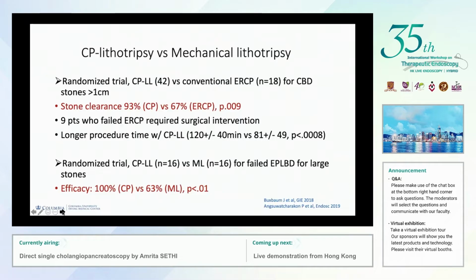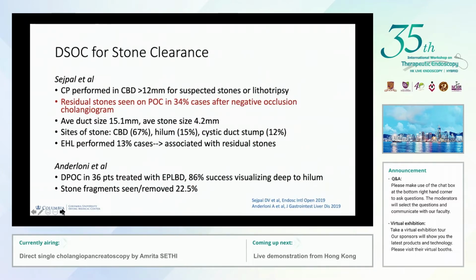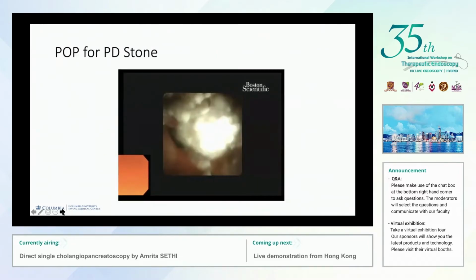In a study comparing electrohydraulic lithotripsy versus laser lithotripsy, similar efficacy and safety were found. However, a shorter procedure time was achieved with laser lithotripsy. When compared head-to-head, cholangioscopic lithotripsy versus mechanical lithotripsy, there was a significantly higher stone clearance rate with cholangioscopy-guided lithotripsy in 2 randomized controlled trials. In addition, when patients were felt to have clearance of their ducts, given a negative cholangiogram, up to 22 to 34% of patients in these 2 studies were found to have multiple stone fragments remaining using cholangioscopy.